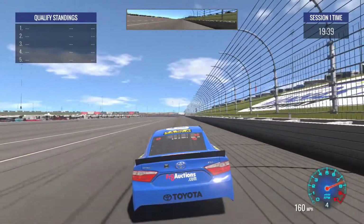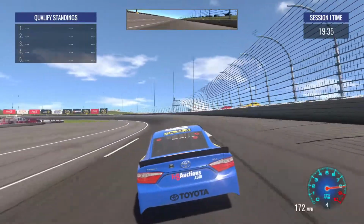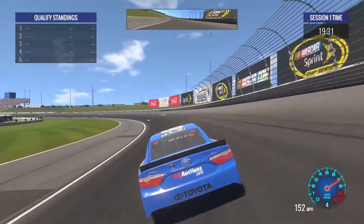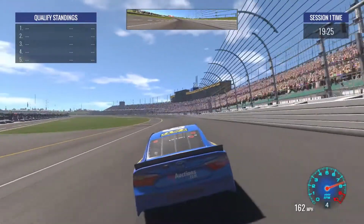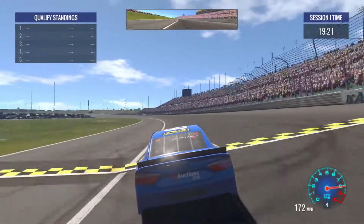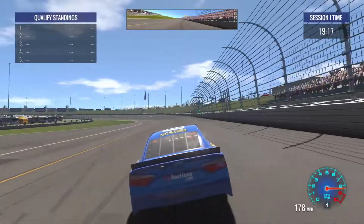The advantage of Charlotte is it has the double dogleg front stretch, whereas Kansas has the curved front stretch, so I won't have that advantage of not having to build up as much speed. So that is kind of a disadvantage compared to Charlotte in my opinion. But let's see what we can pull off here.